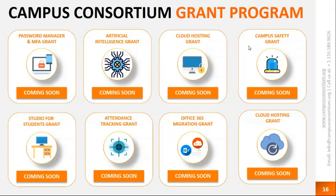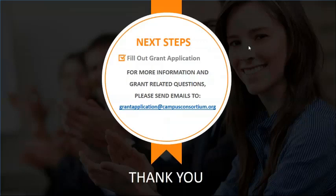Some of the other grants we're running are cloud hosting, password manager, MFA, campus safety, which I spoke about, Office 365 migration, and an attendance tracking grant as well. These are the ones that are coming soon. I just wanted to put 2 lines on that, and that's pretty much it.